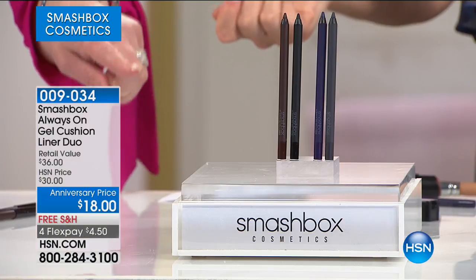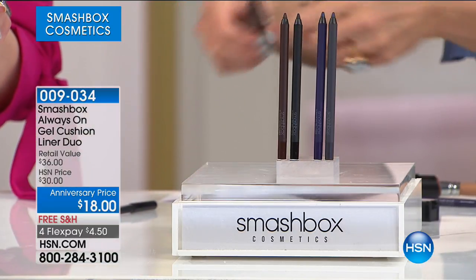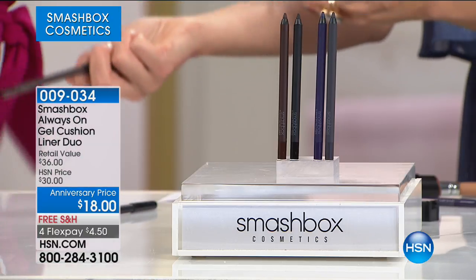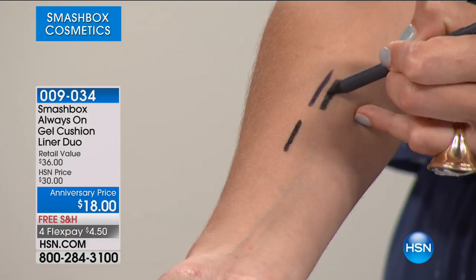Now, I guess we choose the brown or the black. Exactly. And then the purple comes with this beautiful charcoal gray. Look at this. Look at that. Can you see that color? I'm leaning so you can see. Can you see how creamy that is?